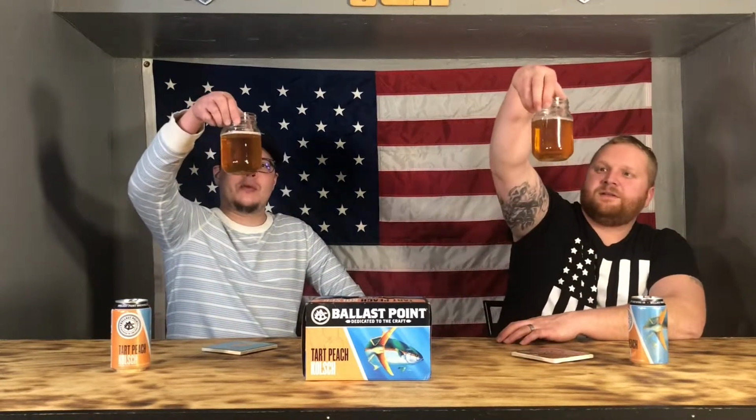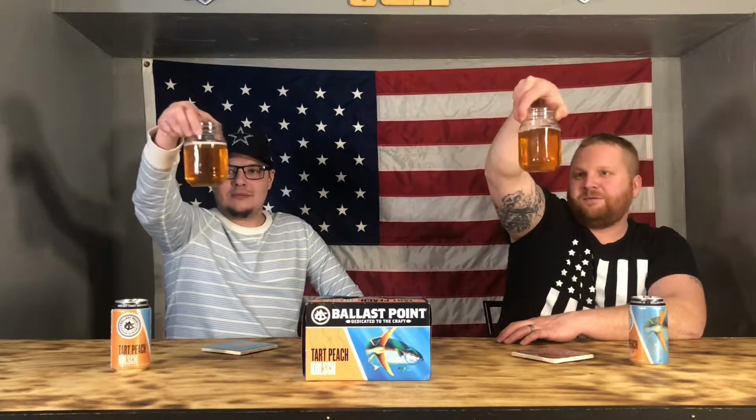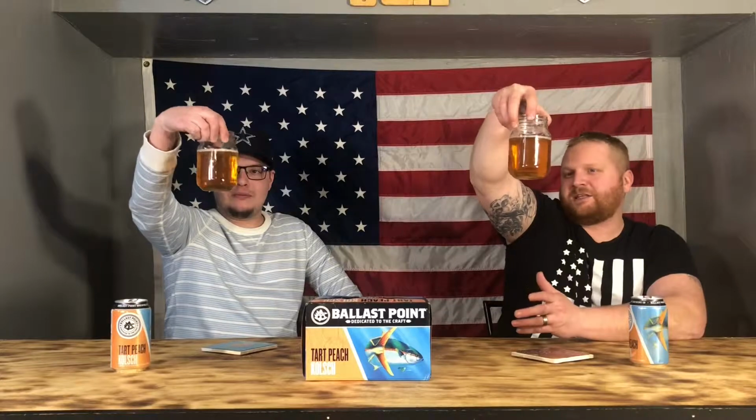Give that description on what it's supposed to look like one more time. It's supposed to be a bright golden clear color, and this beer itself is actually going to have an orange color to it, which I can see. You can kind of compare it to the box color. You get that peach tone in it.